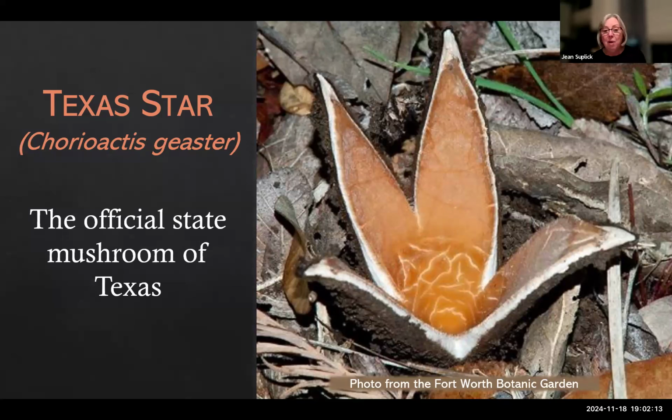You're going to find them underneath of cedar elms. That's their tree partner. So we have a lot of cedar elms, so you could spend some time looking around. They might not all be as beautiful as this one that was photographed for the Fort Worth Botanical Garden. They might look kind of mushy and black, but they are out there.